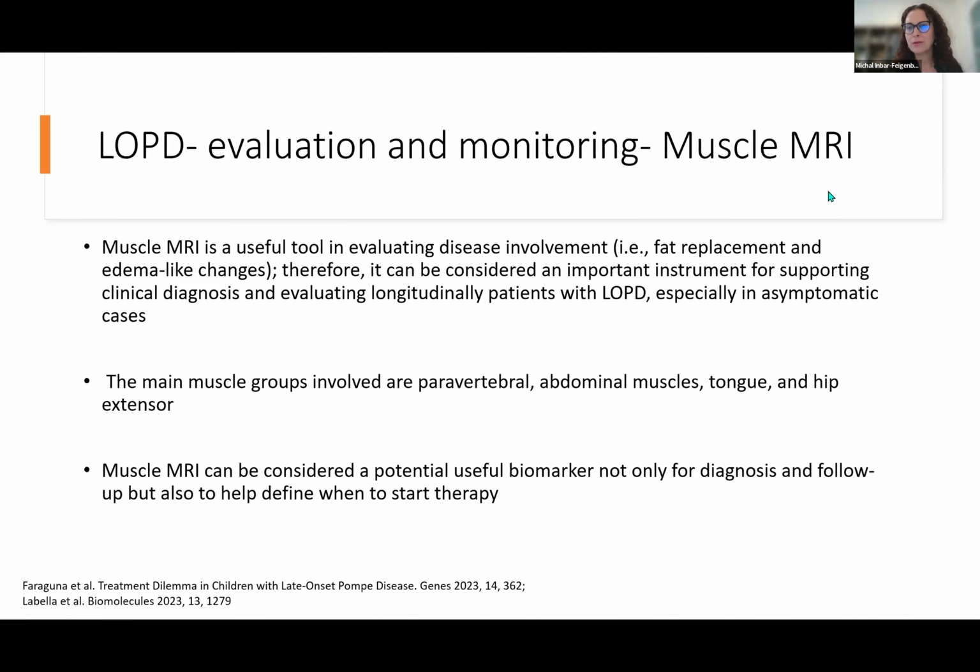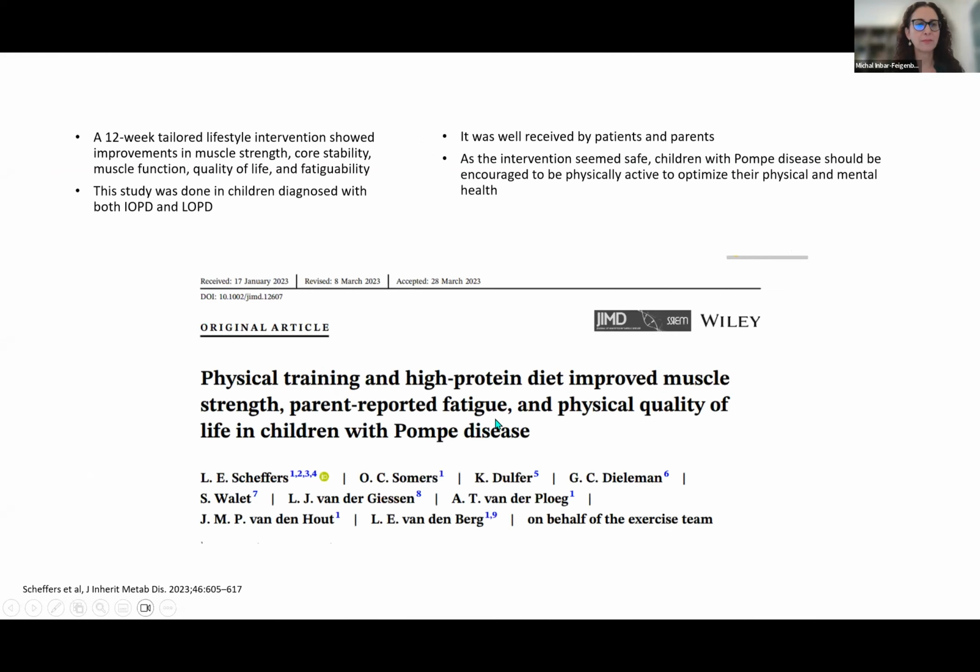Another tool that can be useful in assessing patients that have LOPD is a muscle MRI. The muscle MRI is a good tool to evaluate involvement, fat replacement, and edema-like changes inside the muscle. It can be a good tool to evaluate patients longitudinally, and also a marker that can be more sensitive than just physical examination, which can be normal, but then the MRI can show mild changes already. And it can be helpful if there is a question on when to start treatment with enzyme replacement therapy for these patients.